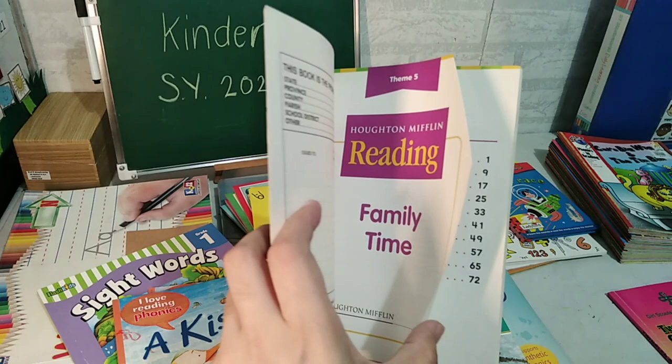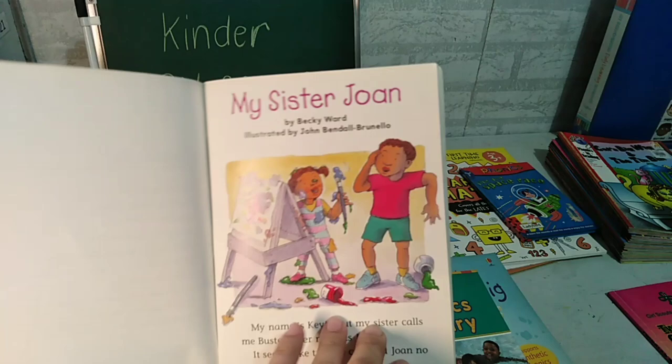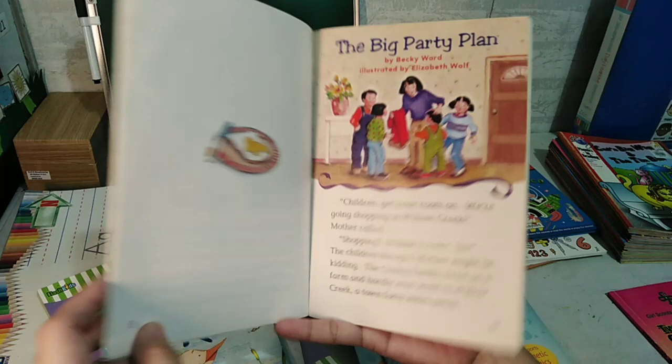Ito, nabili ko to sa Books for Less na warehouse sale. Ito. So, okay na siya pang read alouds. And at the same time, pag medyo comfortable na yung anak ko na magbasa on her own, she can read this. Medyo mahaba na to for her level. Eventually, darating rin kami sa ganitong kahaba na stories that she can read.